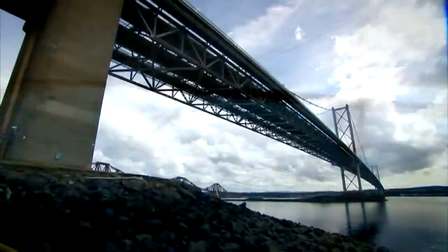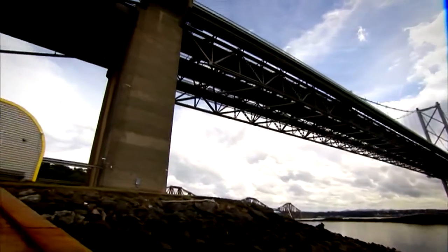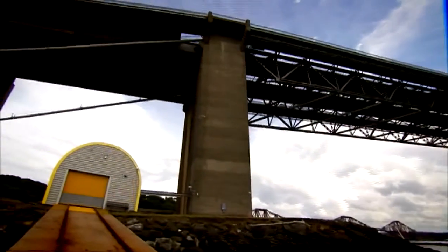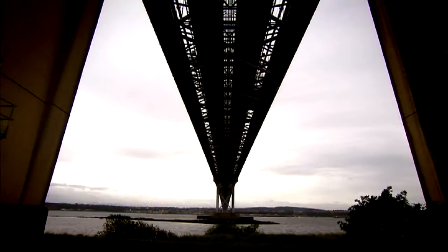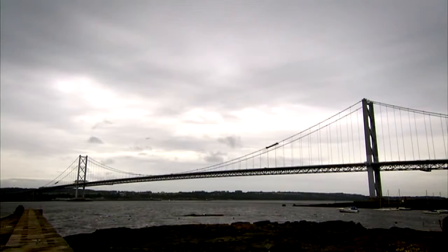The bridge is approached by viaducts on reinforced concrete piers. These are significant structures in their own right, and, when added, make the total length of the bridge more than 2.5 kilometres.